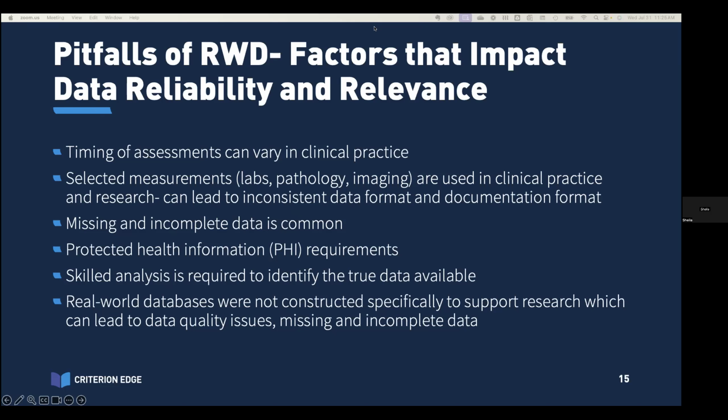Missing and incomplete data is very common. Again, compared to RCTs, there aren't research coordinators who are consistently making sure that all assessments are completed. And there are protected health information requirements which must be followed. So, prior to sharing some types of data, there are methods that need to be applied to de-identify any identifiable data. Skilled analysis is required to identify the true data.